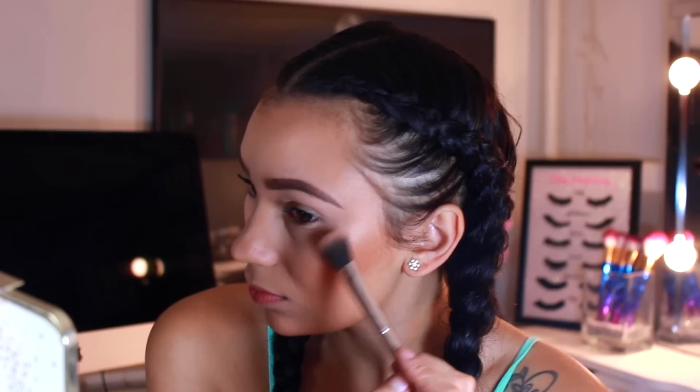But if we are going to pack anything on, it is definitely going to be the highlighter, okay? I know this look is pretty natural, but we are going to pack that on. I still want to look glowy. I don't know about you. Ain't nobody can tell me nothing. Every day we lit.